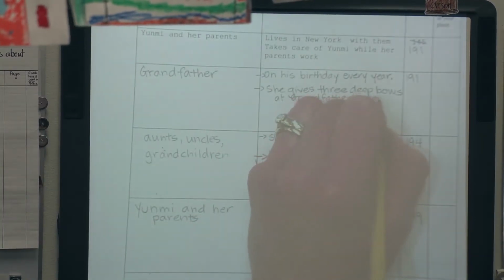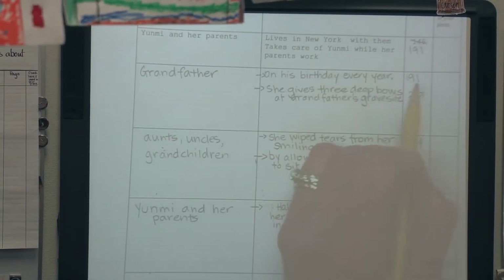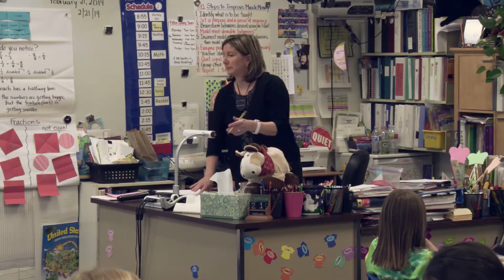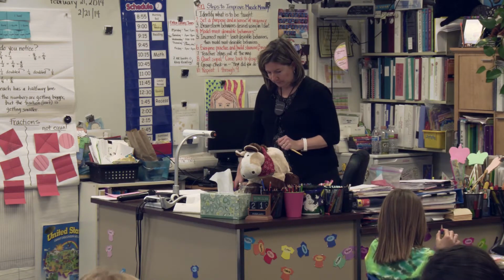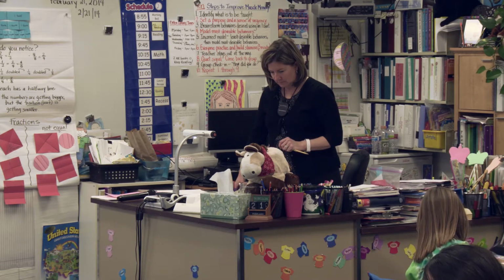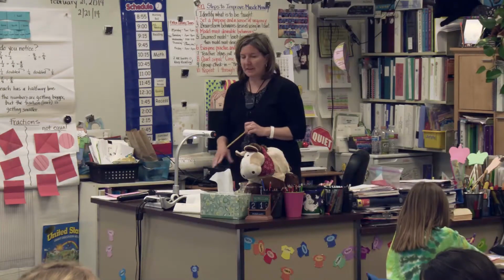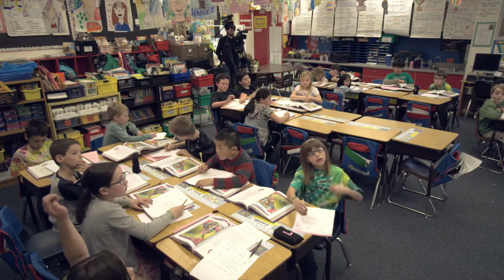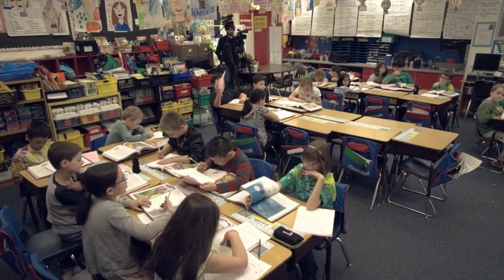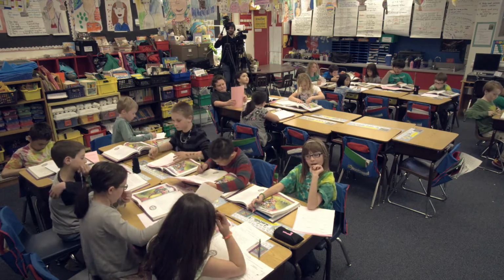What page are we going to put here? 201. Okay, so we had 2 more hands up over here. Was that the same piece of evidence or was there a different piece of evidence? Okay, Amelia? It says Harmony said grandfather will be happy to see us all having a good time.